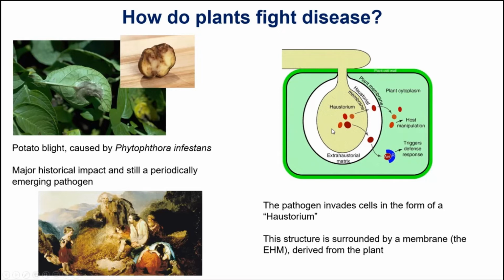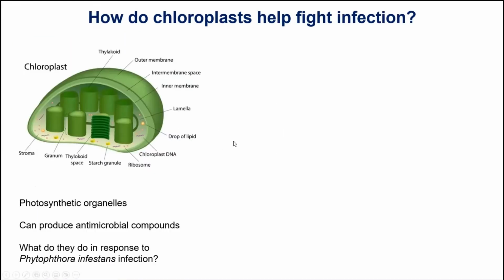The structure, as it's formed inside the plant cell, becomes surrounded by a membrane, the so-called EHM, the extrahaustorial membrane, which is a plant membrane responsible for part of the defense response of the plant. Again, this particular bit of work was aimed at trying to understand a bit more about the defense mechanism of the plant in response to this pathogen. Something thought to be involved is the chloroplast. This is an organelle within plant cells whose primary role is in photosynthesis, but it can also produce antimicrobial compounds in response to infections such as the potato blight infection.